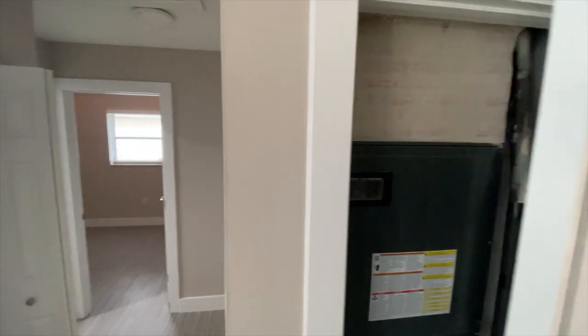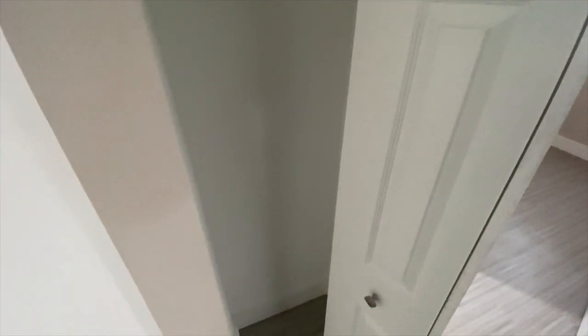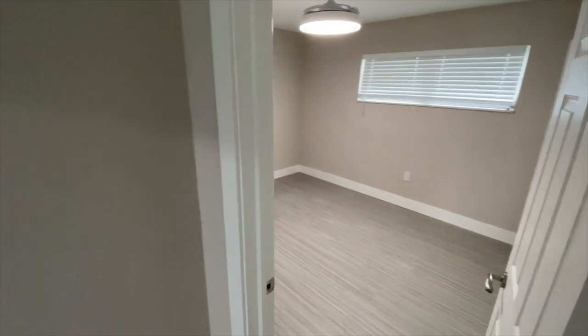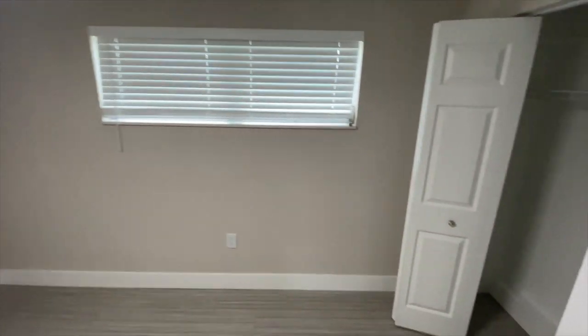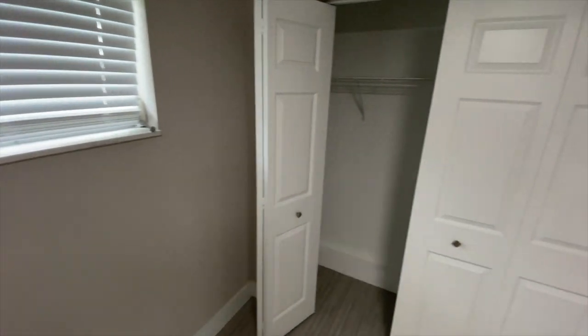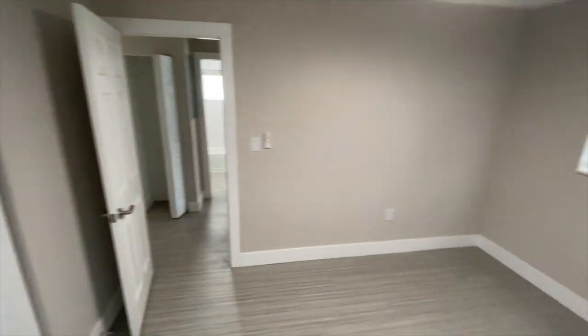Additional closet space here. This is where your AC hookup is going to be as well. Easy access. And another additional space for storage as well, maybe towels, anything you can think of to put in there. Bedroom number one is off to my right. So you have ample space as well, closet space, very easy to see.